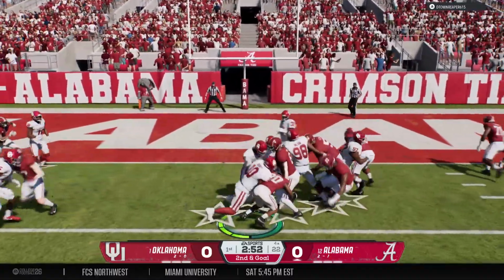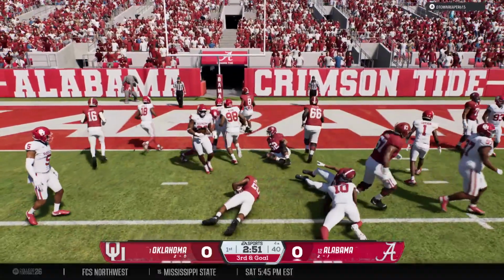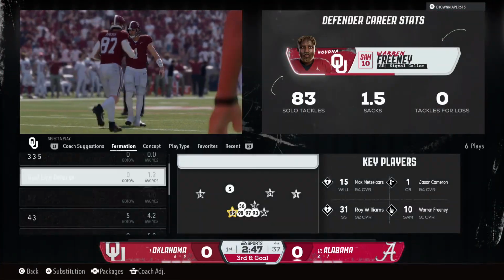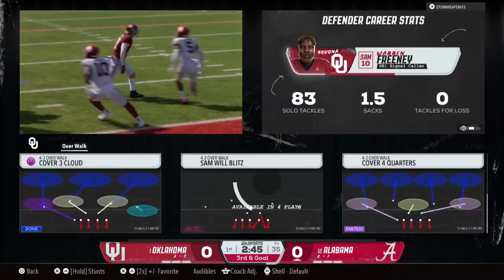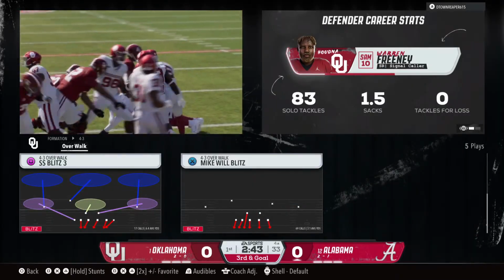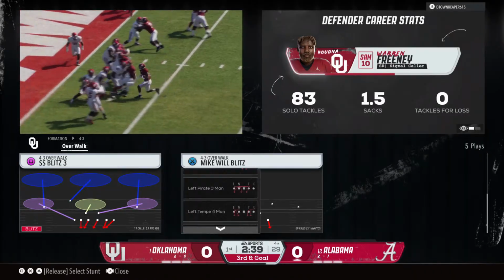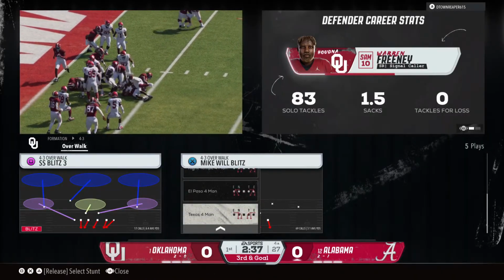On 2nd and goal, they'll give it to him again. Nowhere to run up the middle. Well, the offense is trying to overpower them at the line of scrimmage, and it's not working out. The defense getting lower, winning the leverage battle. It's going to bring up 3rd and goal. You've got to think about maybe going through the air here to put a touchdown up on the board.